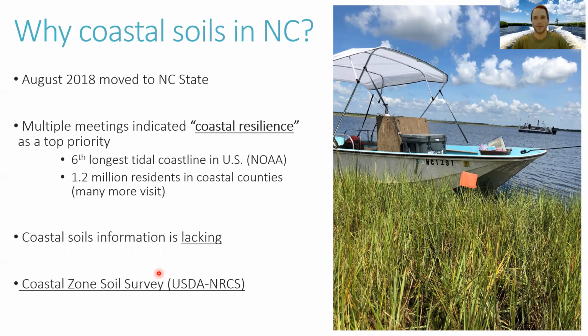So why coastal soils in North Carolina? Why is this a big deal? I moved in 2018 to North Carolina State University from Pennsylvania. I've been doing environmental research on coal mining impacts in Pennsylvania, which is a big deal there. In North Carolina, not so much, and so I needed a way that we could apply pedology consistently and that would be important to the citizens of North Carolina.